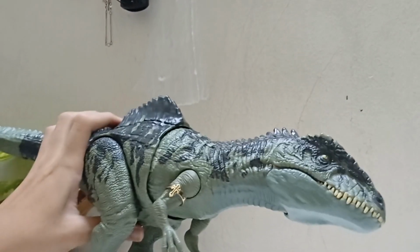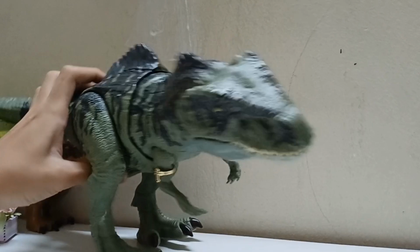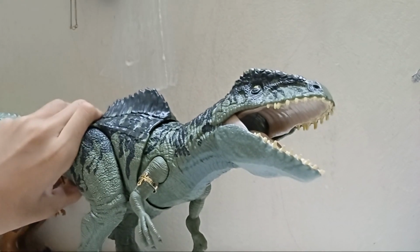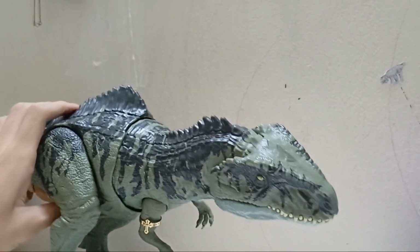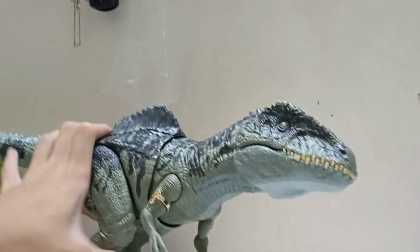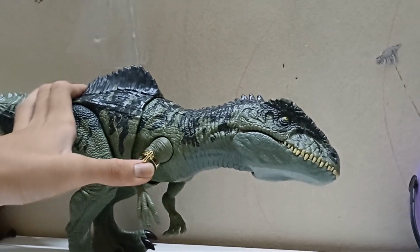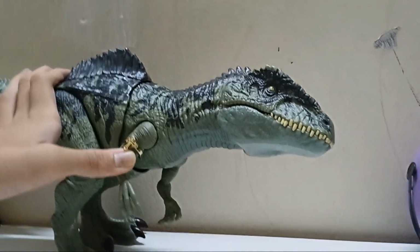I love how it just does this. It's really goofy looking and I love it. And then if you press a button that's down here on my thumb, you can activate the roar. And yeah, that's really cool. I mean, I edited those roars in him, so yeah. Well, yeah, this is why Giganotosaurus is my 6th place of my Mattel favorite dinosaurs.